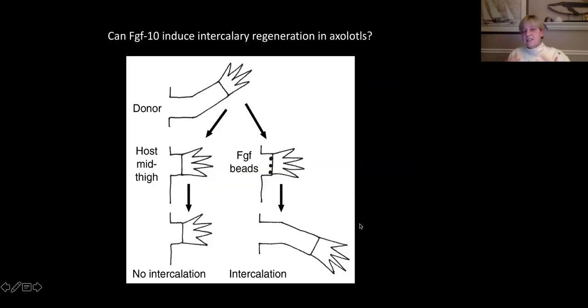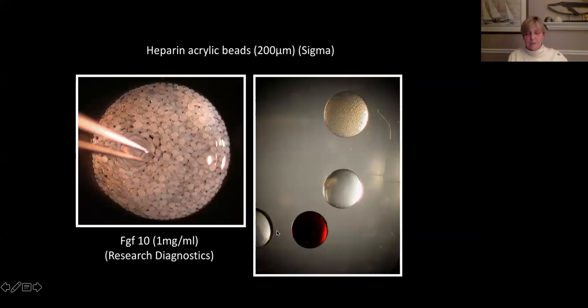So this was exciting for us. And we asked the question, can fibroblast growth factor 10 induce intercalary regeneration in axolotls? We already know that this is a no-go. What if we graft a mature hand to a proximal stump, only in this case, we put some beads with fibroblast growth factor 10? Will we get intercalary regeneration? I'm not going to go into all the experiments that we've done, but hopefully you'll find this as exciting as I do.